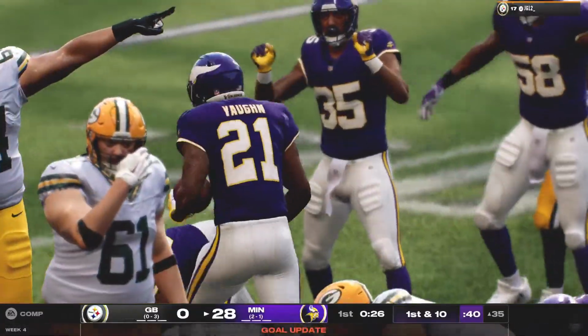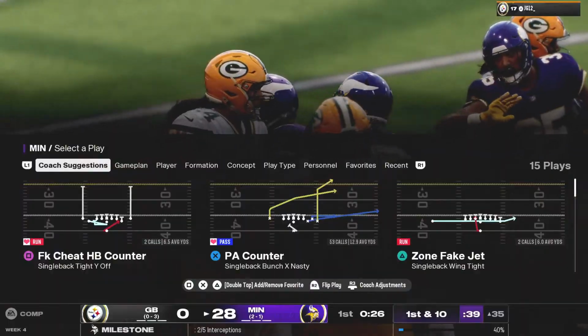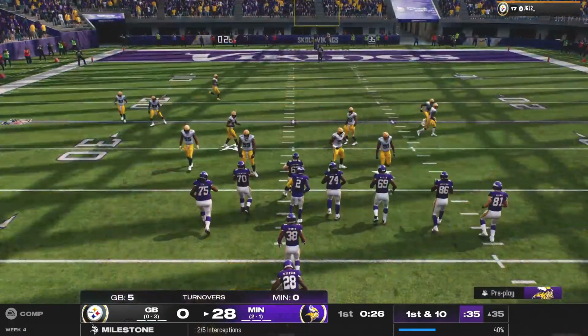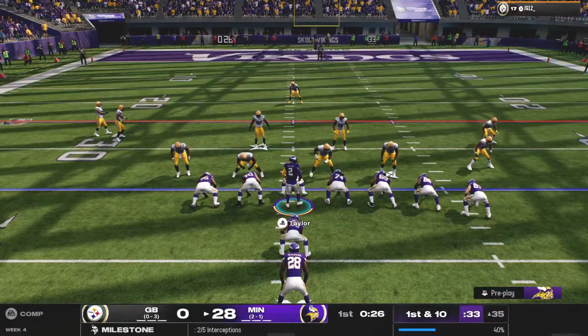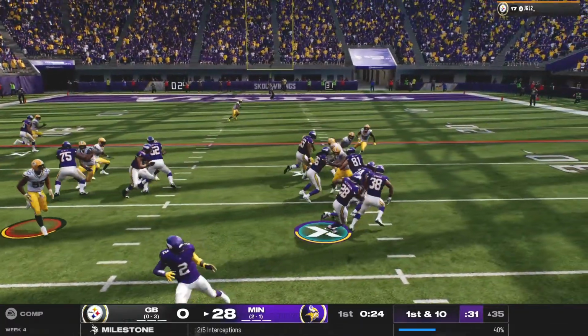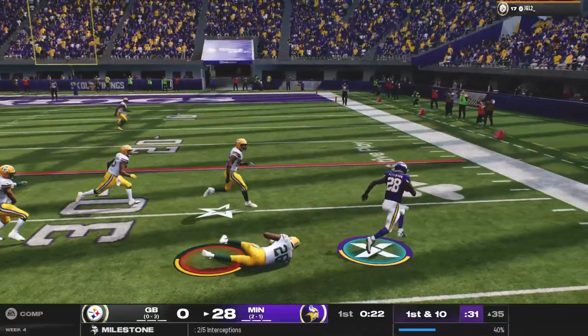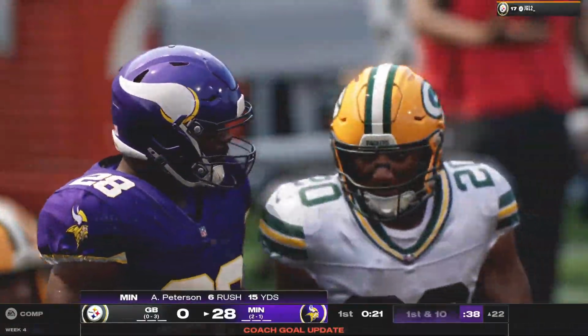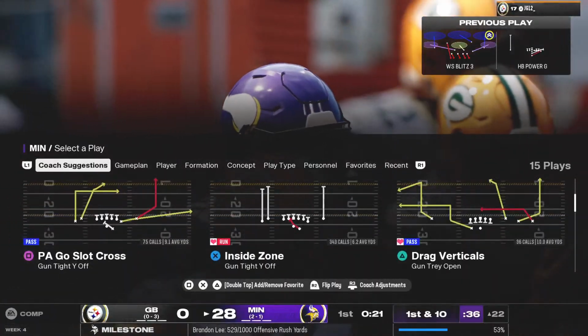And his offense is going to be all set up with a short field and a chance to extend their lead. From the 35, it's 1st and 10. Here we go, set. They'll try the right side this time. Call it a gain of 13. 1st down, Minnesota.